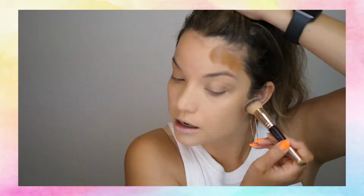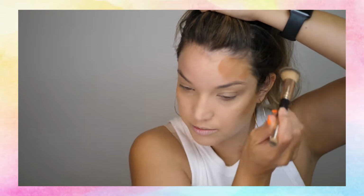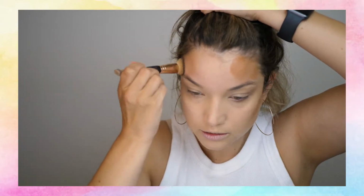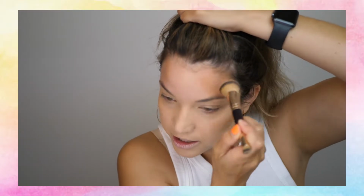I really like the color of it, but what I love even more is the texture and the consistency. So it's called the Balm Contour and it really lives up to its name. It just has such a beautiful balmy glow on the skin. It just makes your skin look so healthy and hydrated and moisturized. And the color's been really nice for me. It goes on, it blends out super easily. You just need a tiny little bit. It's got quite a good amount of pigment to it.